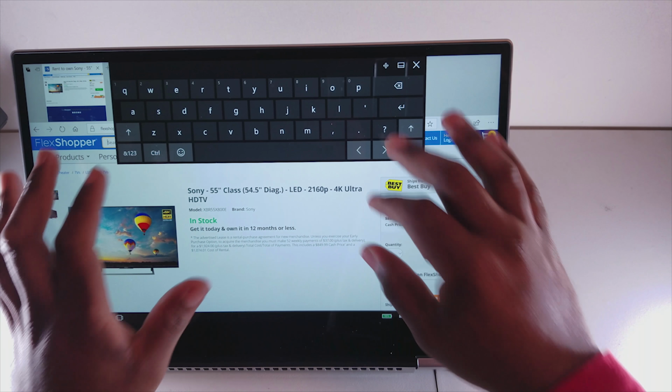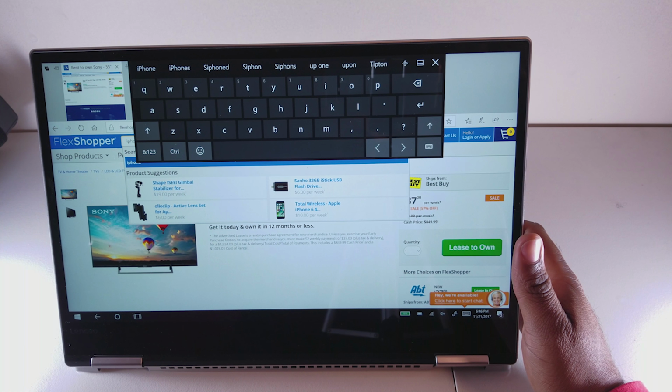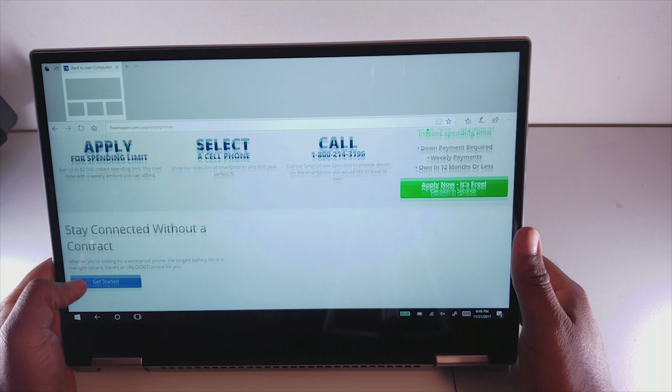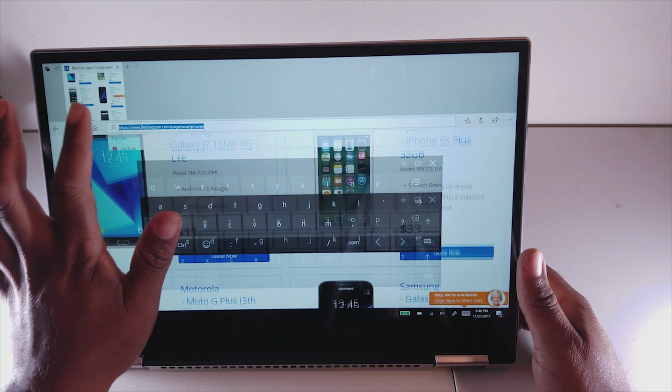That's just a TV. So maybe you're looking for the new iPhone. Let's see if they got iPhones in here. I think they do have iPhones in here. Can't remember. Let's check that out. No, they got the older iPhones, the older Samsung phones, whatever.